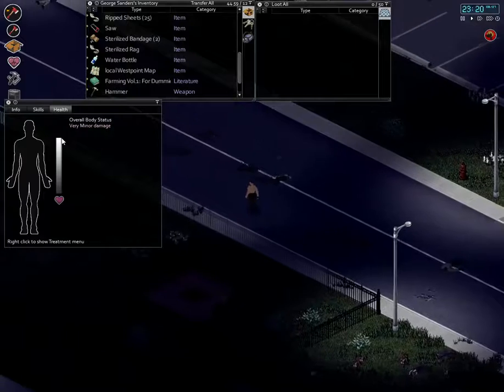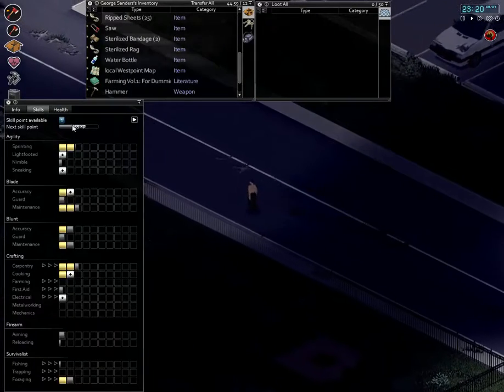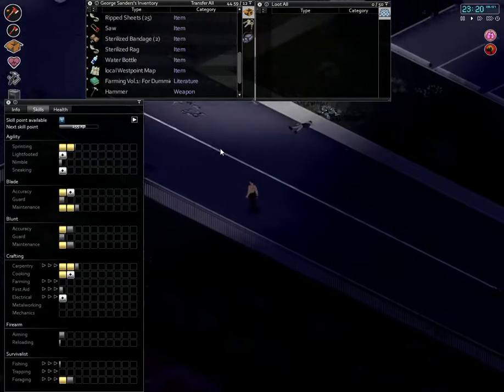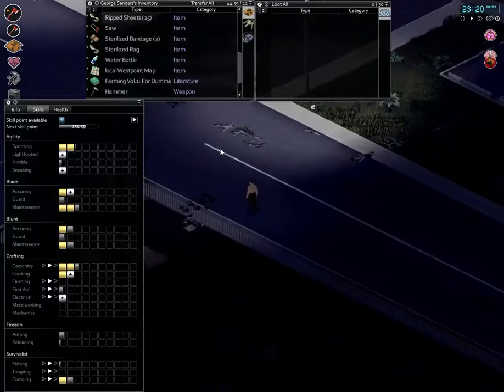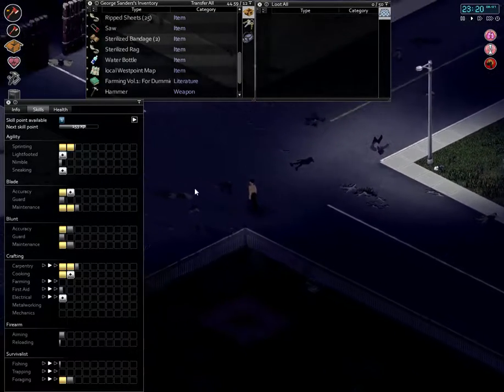Alright, so I'm carrying more than I can carry, that's fine. It's like, why is my health going down? Oh yeah, because I'm overburdened. That shotgun spree earlier got my aiming and everything up a bit. It's pretty good.